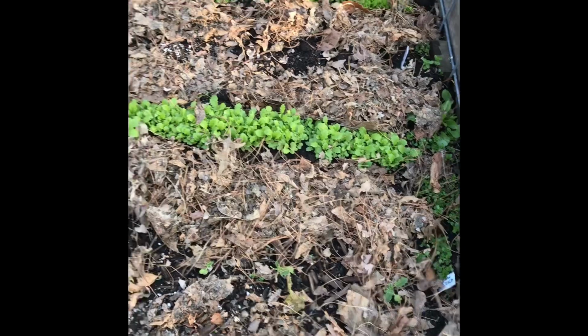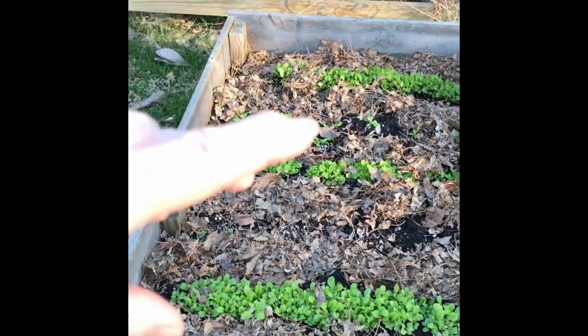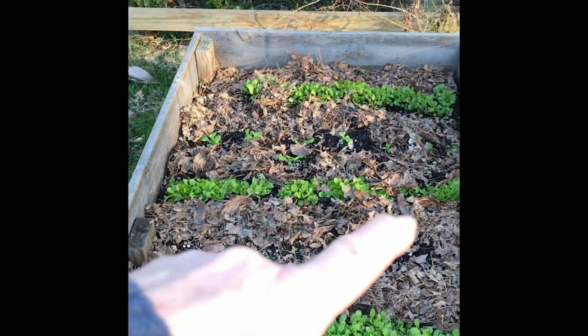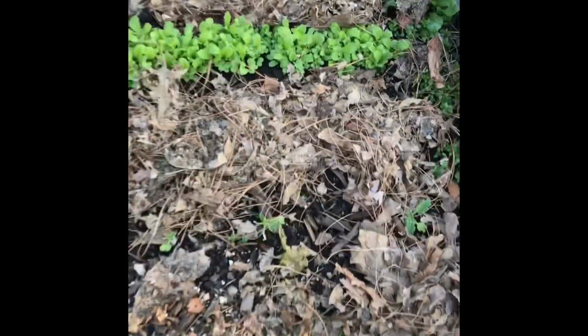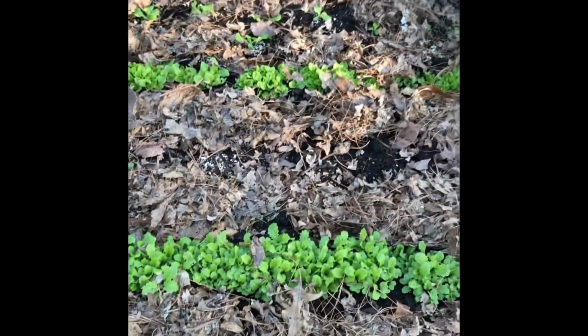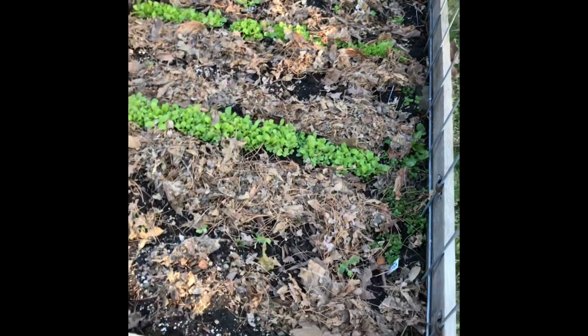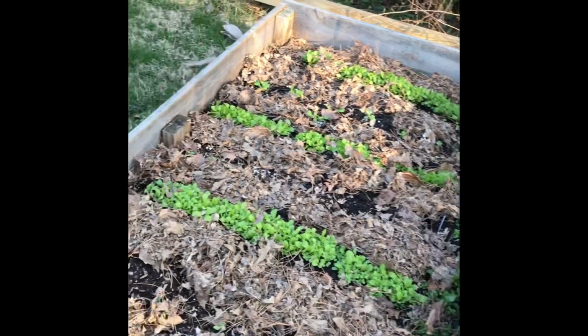Then over here, the greens. So you're looking at mustard, arugula on the end right down here. This is mustard, and in the middle is butter crunch lettuce. I have some kale, but little chipmunks keep on digging them up. They don't eat them, they just dig them up because they like to dig in dirt. Anyway, my mustard and arugula and butter crunch, we're going to be fine. Nothing is going to get to those.